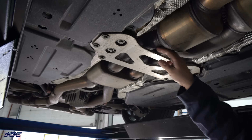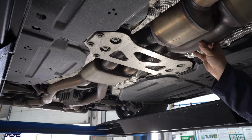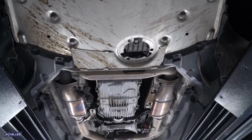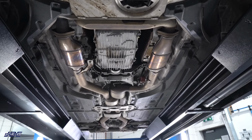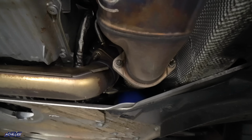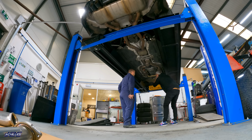Dips down 20 millimetres, gives you clearance above there for the 80mm pipework, which is bigger than stock. But it doesn't sit any lower than the rest of the car, so there's not going to be a ground clearance issue there. That's what really excites me about this system, is the fact that those bits essentially bolt onto here, so there's no sawing. It's a full system from this point back.